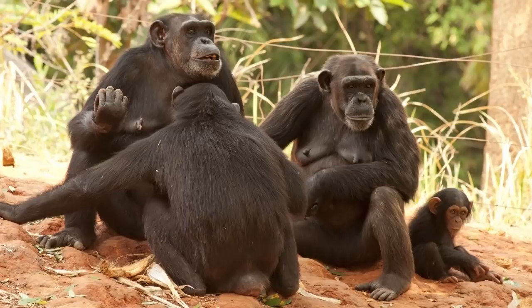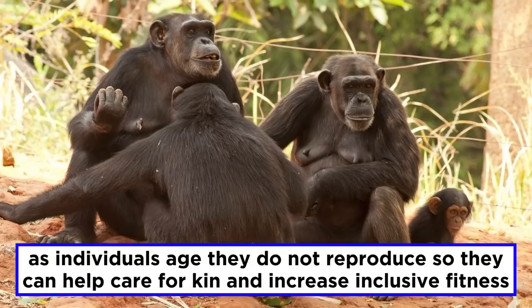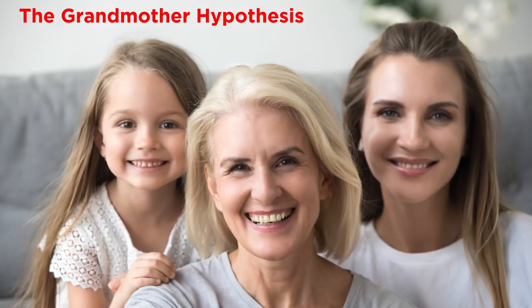Kin selection can lead to the evolution of some unique family structures. Some experts believe that this contributes to a theory on the evolution of aging. As individuals age and begin to stop reproducing, they can invest their efforts in their grandchildren and other relatives. This increases their overall inclusive fitness, so extension of life after reproduction to care for relatives would be selected for via kin selection. This explanation as to why life is extended after reproduction, particularly for females so that they can care for grand offspring, is known as the grandmother hypothesis.